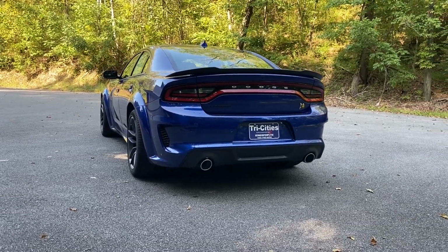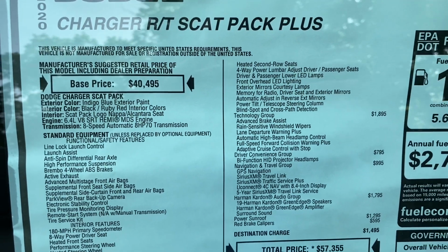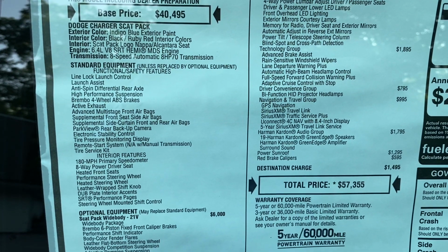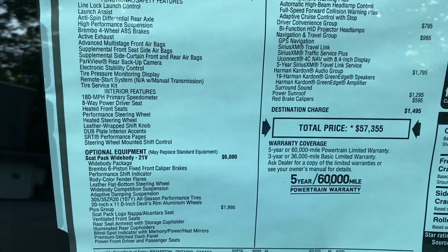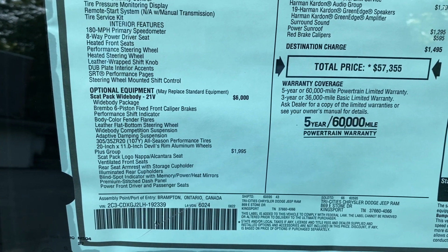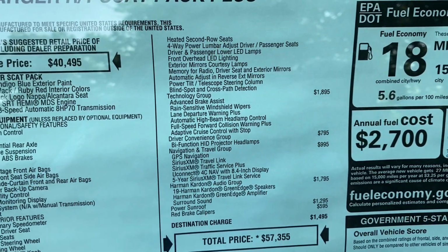It looks mean. So like I was saying before, this one is loaded out a little bit more than your standard widebody. Of course, we've got the leather with the red suede inserts. It's got the active exhaust as well, just like all the other ones will have. 6-piston Brembo brakes, adaptive cruise control, adaptive dampening suspension, all of it right here. And feel free to pause and take a minute to look over some of the options on this one.